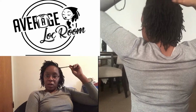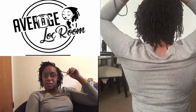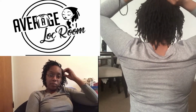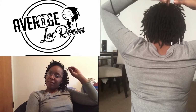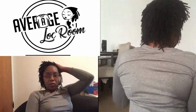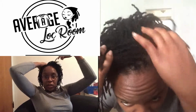None of my locks are the same length or the same size. Some of them are the same size, but I have a lot of different sizes in my head, ranging between sister lock size and maybe medium. I might have 1 or 2 medium locks in my head. I feel like most of them are between sister lock and small locks, so it would be sister lock, micro lock, small lock. That's the range where most of my locks fall.